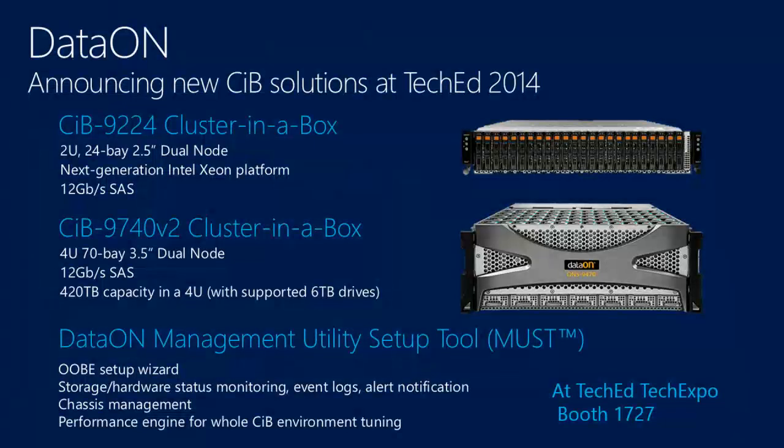Next up is something you may not have heard of, DataON. They're actually the ones that were kind enough to bring their new products down here for you to look at up front. So DataON, I think, is leading the market in terms of a product family of cluster-in-the-box systems, which is kind of nice if you have different requirements and you don't want to look at different vendors. So what they've done this time for their systems is they've upgraded them all to 12 gigabit SAS, as well as in their latest one, their 24-bay 2U box, which is right over here. This is also next-gen Intel processors.